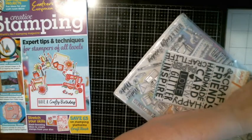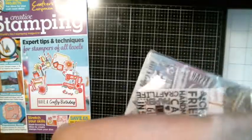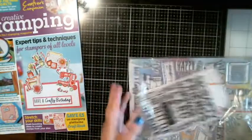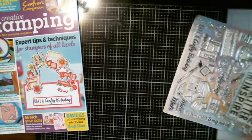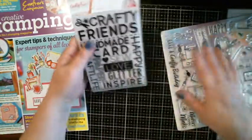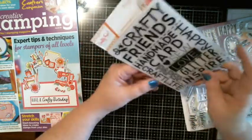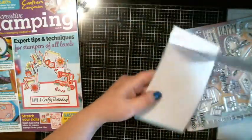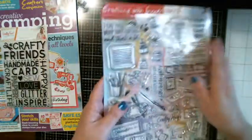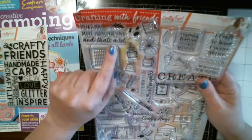Isn't it? Come on, plastic. There we go. The stamps are just awesome. So this is the embossing folder. It says Crafty Friends, Handmade Cards, Happy, Soul, Love, Paper, Craft Life, Glitter, Inspire. That's cool. Awesome. Look at these stamps. This is what I liked about it. I like you more than crafting, and that's a lot.